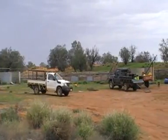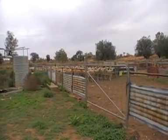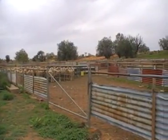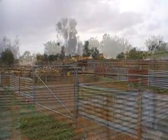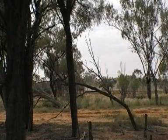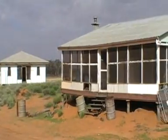Notice the sand dunes where this shearing shed and yards are set up. It's beautiful scenery, but it's certainly very hard to earn a living from it. These trucks are on their way back to Killarney. And then we have time to explore the rest of the property.